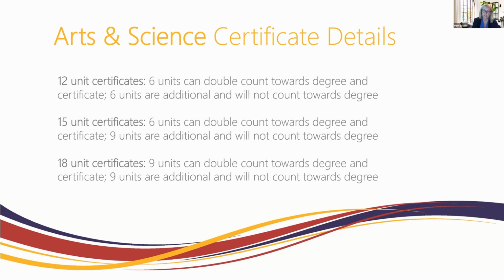So 120 units again for your honors degree, plus 9 units for the certificate would mean you're taking 129 units to finish both your degree and your certificate. And then for certificates that are 18 units, 9 can be double counted, 9 you would take in addition. So that means you'll be looking at 129 units to take your degree and any certificates that fall into the 18 units.